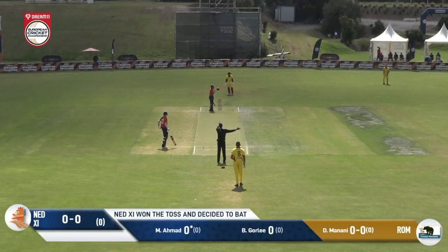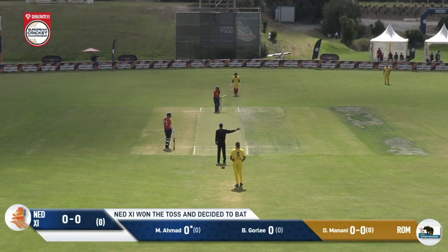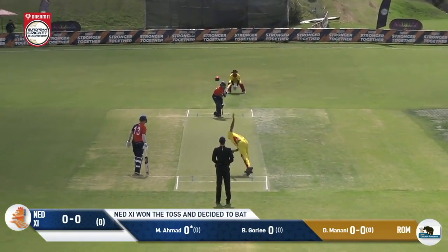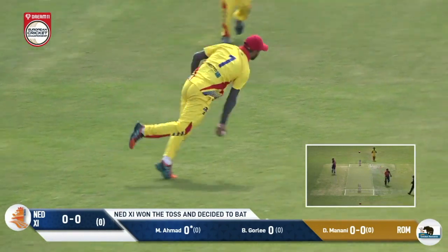Set and ready to get underway. Romania hoping to avoid another long 10 overs in the field as they had this morning when Rasmal Shigival smashed 96 against them and almost hit the first international T10 hundred. Well, that's a decent enough start for Romania.